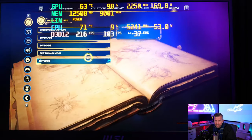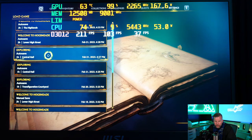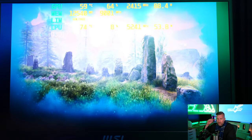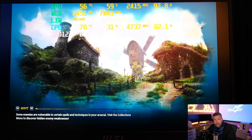And if we switch back over to Central Hall, let's test ray tracing enabled in Central Hall, QHD, everything enabled.